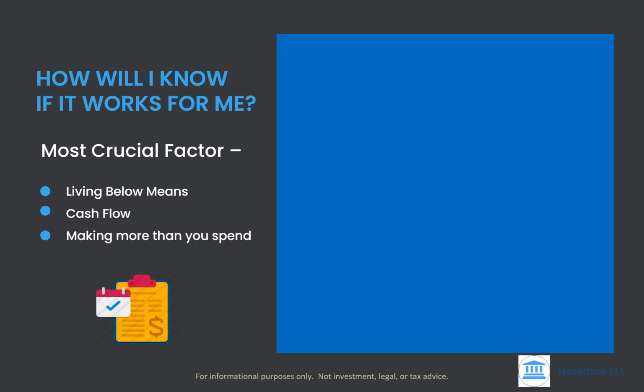So again, the most important thing with infinite banking or velocity banking or any of the strategies that I propose is you have to have the financial discipline to actually execute on the strategy, right? So you've got to live below your means, and make sure that you have some amount of positive cash flow. The more positive cash flow you have, the better this is going to work for you. The more financial discipline you have, the better this is going to work for you.